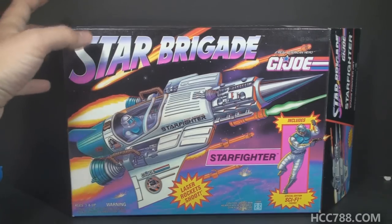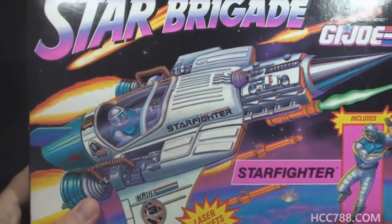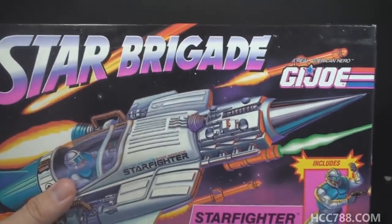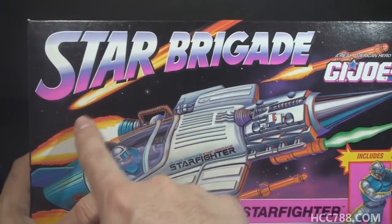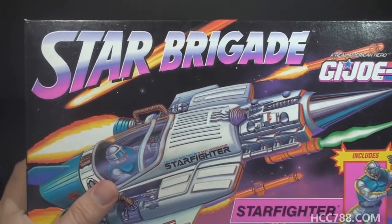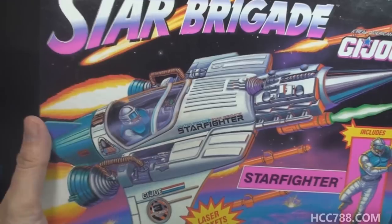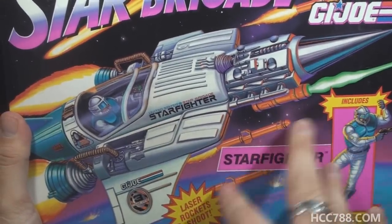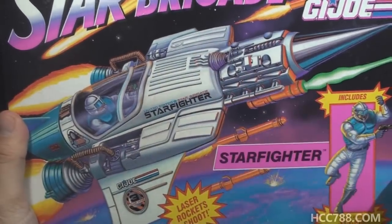This is a rare occasion where I have the box for the vehicle, so let's take a look at the packaging so we can see how the Starfighter was marketed. And right off the bat, I noticed the G.I. Joe logo is shrunken down very small, and the Star Brigade logo dominates. And I don't like that one bit. Are you ashamed to be in G.I. Joe? We have some artwork here, and this is mostly just a copy of the artwork for the Stellar Stiletto. They just kind of painted over it to make it look like the Starfighter.